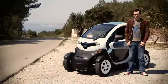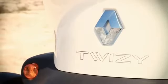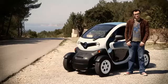The small plastic car you're looking at is the Renault Twizy. It is, according to Renault, a solution to congestion, pollution and all your urban motoring woes. Or is it?